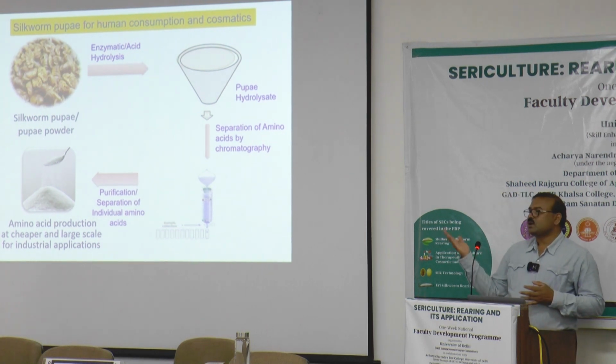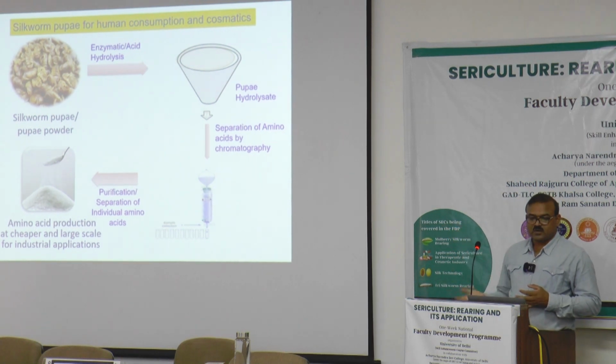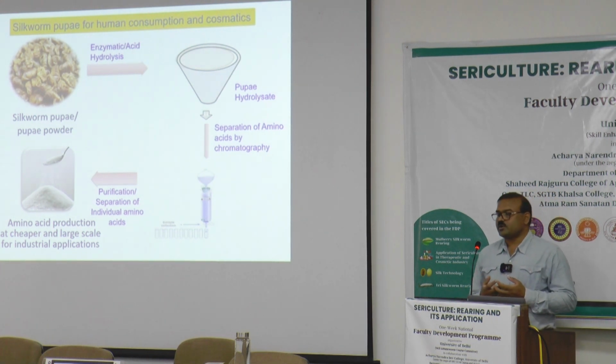Then we saw livestock feed formulation applications. Now we will see the human consumption and cosmetic applications of silkworm pupa.